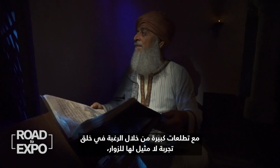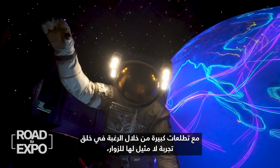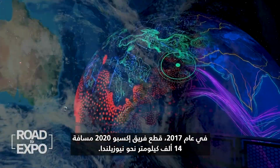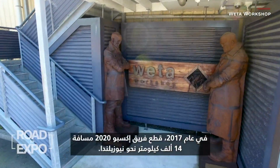With big aspirations by wanting to create an unrivaled visitor experience. In 2017, the Expo 2020 team travelled 14,000 kilometres to New Zealand.